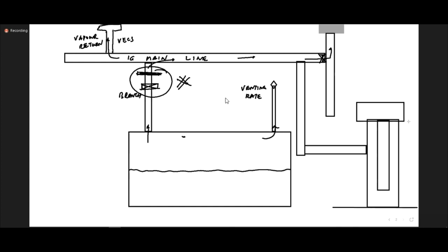On the top, we have an opening, same as the mast riser. Our meshes, that is our flame screens, are on the sides. If anything wants to come out, it has to come out in this direction. When the inert gas is flowing through the IG main line, it will also come in this direction. There are no valves, remember. I forgot one thing: the bottom part has to be open.